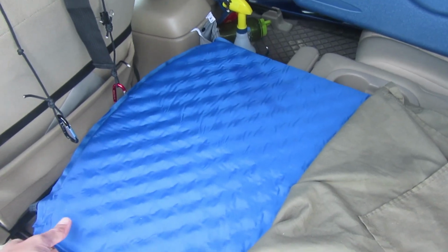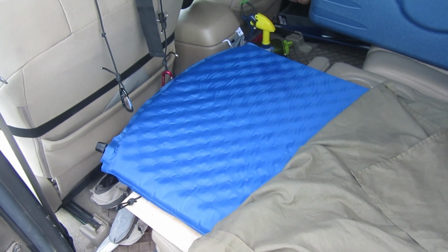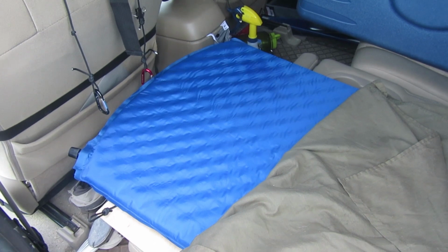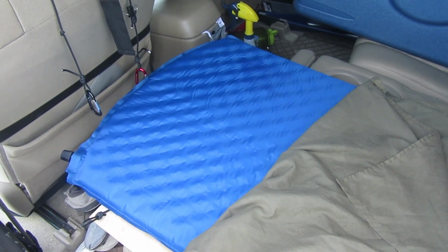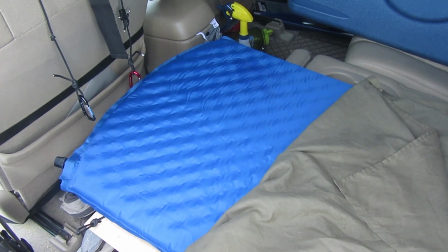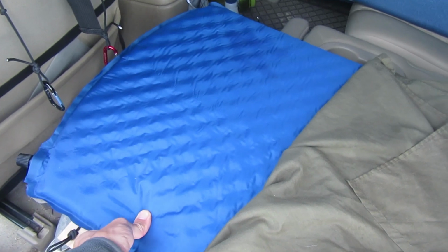And I bought this because my old one, my old $130 camp bed from REI, I loaned it to my girlfriend because she moved into a new apartment. And anyway, long story short, my girlfriend's roommate's dog ripped it up and destroyed it. So I got this guy off of Amazon.